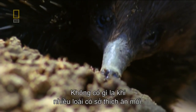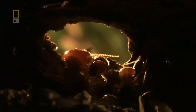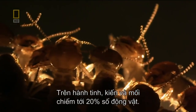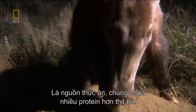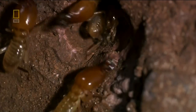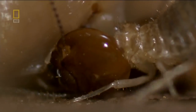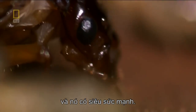It's not surprising that so many animals have evolved a taste for termite. They're abundant. Planet-wide, ants and termites make up 20% of animal life. And as a source of food, they contain more protein than steak. The real question is, how do the termites survive all the attention? They have a secret weapon, and she has superpowers.